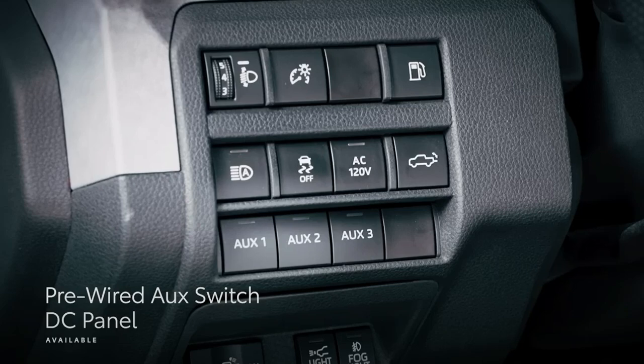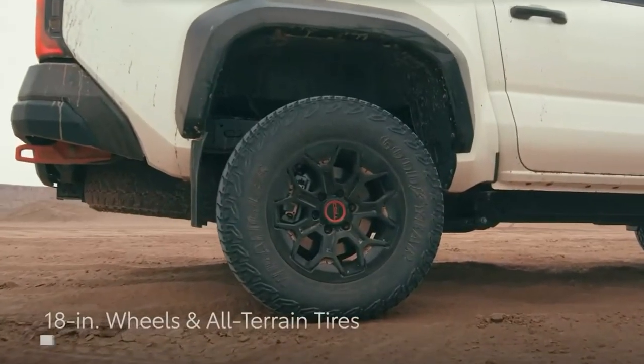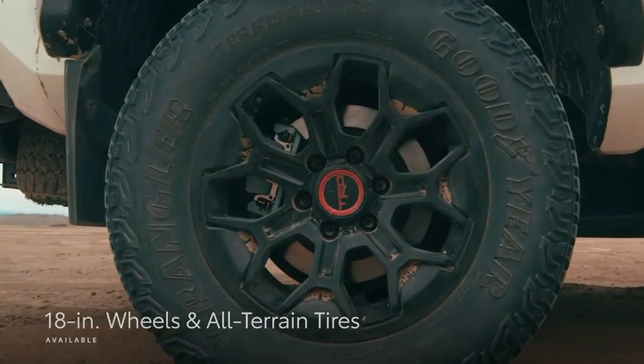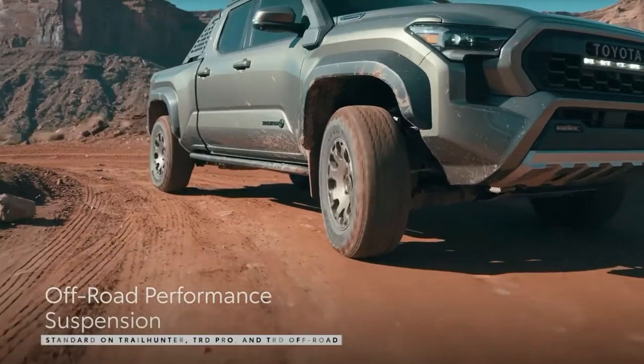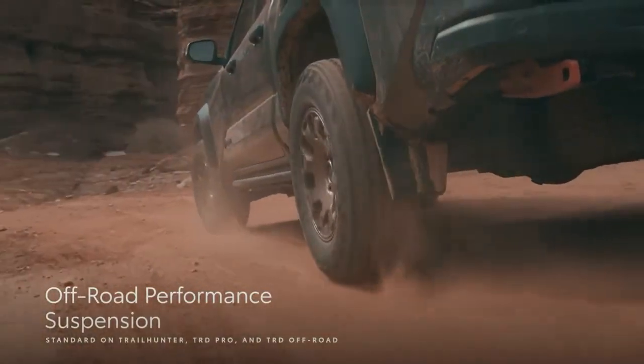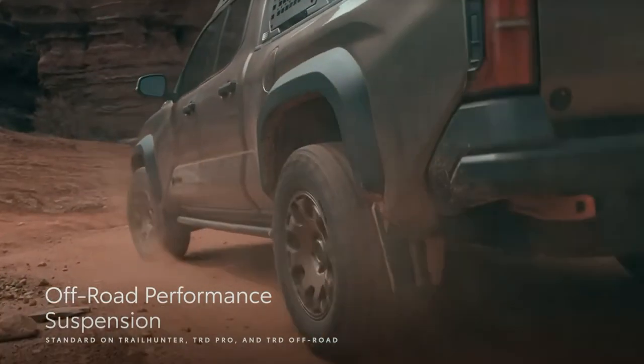You got your auxiliary switch set. Easy to install accessories. Both TRD Pro and Trail Hunter feature 18-inch wheels wrapped in 33-inch tires, as well as a lifted suspension that's 1 inch higher in the front and 0.5 inches higher in the rear for impressive approach, departure, and breakover angle. So when they say that, that means these are higher than the SR5.